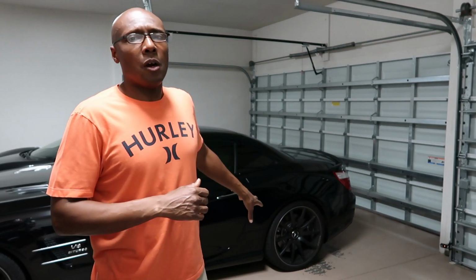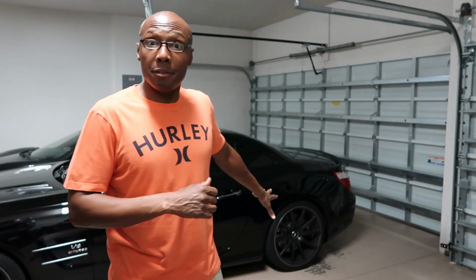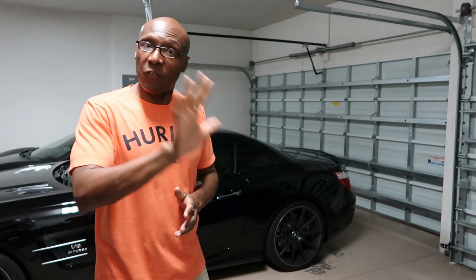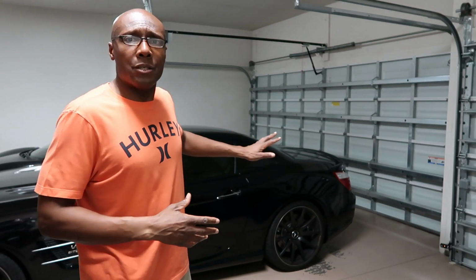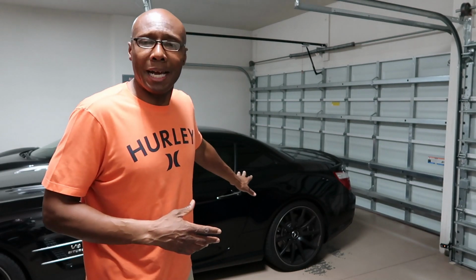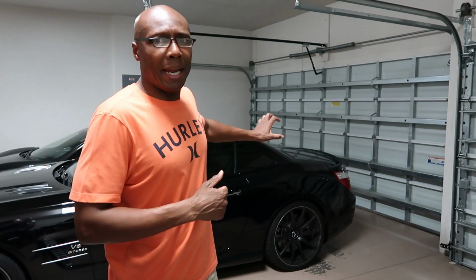Original sticker on this car was 160 grand, and I purchased it earlier this year, so it was 5 years old, and I paid 75 grand for it. It has a little under 11,000 miles on it. I purchased it with about 8,200 miles, so the miles are right. It's a beautiful car from the outside and from the inside.